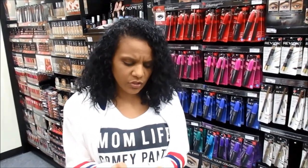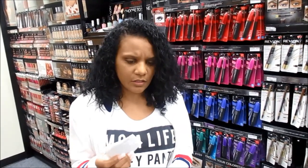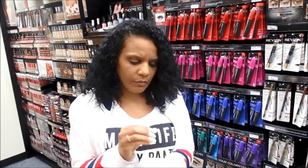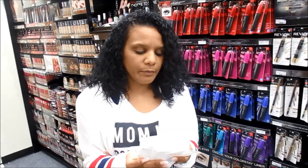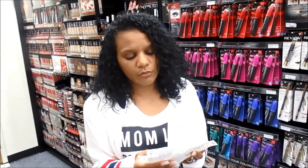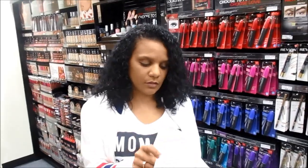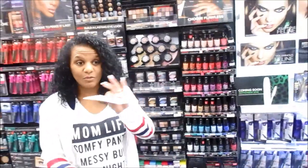Now I'm starting with about $25 in extra bucks, because remember I went back to CVS this week. Don't know what I went back to get. Oh, I think it was a soft soap. And I bought some more of those lip things. So I got a beauty buck, and I have $25 to start. 3 cents. So that's what I have, and that's what I'm spending.